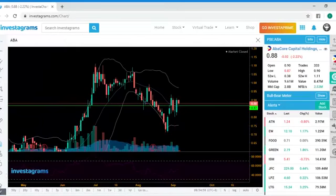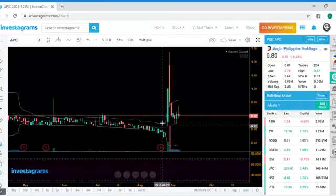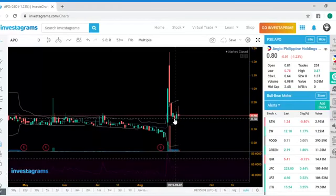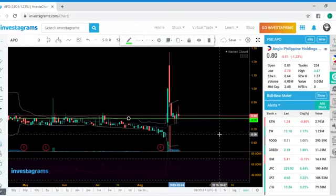Next one is Apple. This is the list of support that I'm looking at for Apple. The 0.78 area. And although we had a red candlestick yesterday, we are now slightly higher in terms of its position, higher than the previous day. So we're looking at anytime soon, we are going to have a good bounce for Apple.